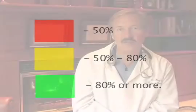So keep in mind what your child's best peak flow is and know what their red, yellow, and green zones are. That way, if they do have an asthma attack, you'll be able to check how severe the attack is.